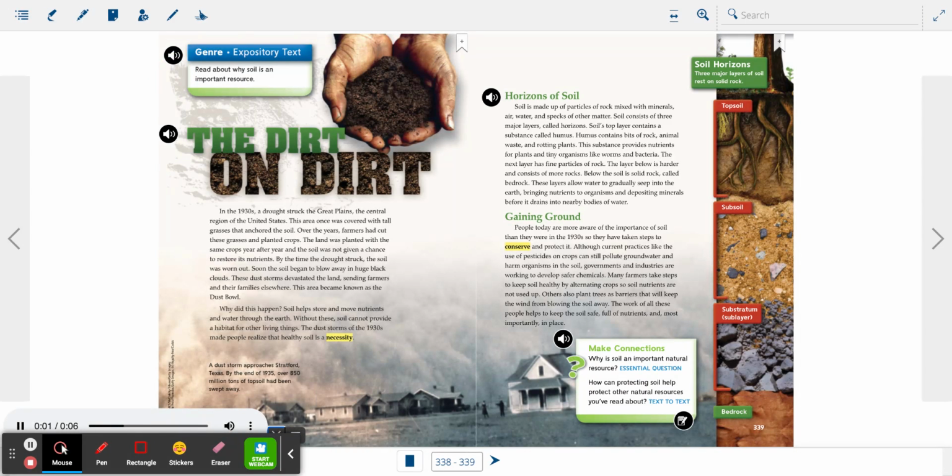Genre: expository text. Read about why soil is an important resource. The dirt on dirt. In the 1930s, a drought struck the Great Plains, the central region of the United States.